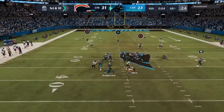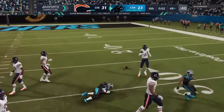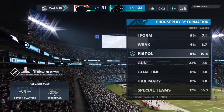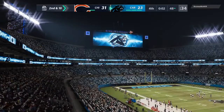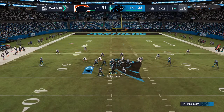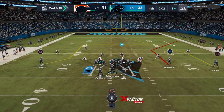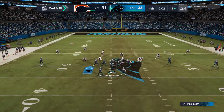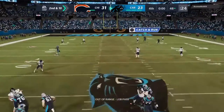Now Bridgewater. And that is incomplete. 2 seconds left on the clock. Incomplete. After the incomplete pass, here now is 2nd and 10. 58, right over there. Yeah. Mike, 58. One last shot now for Bridgewater.